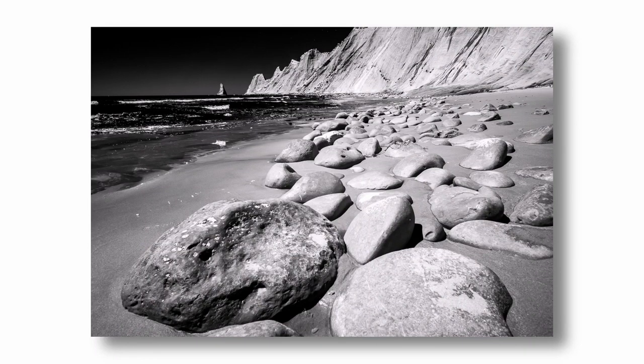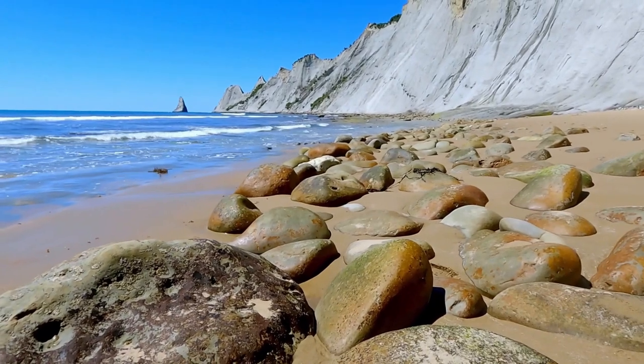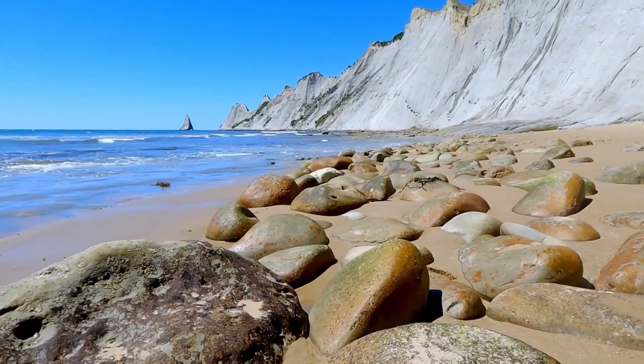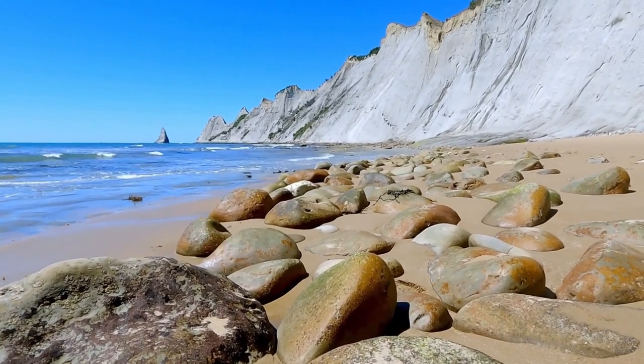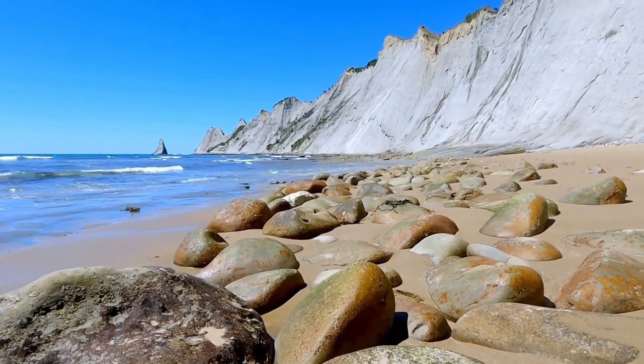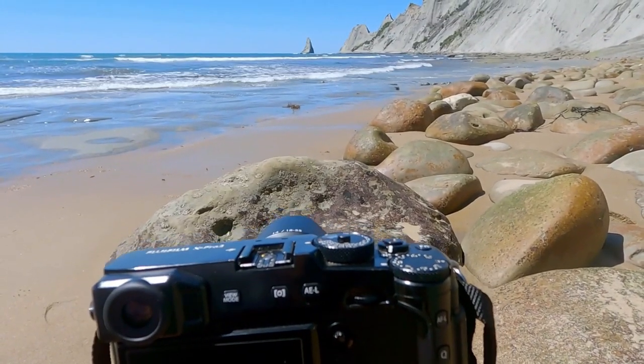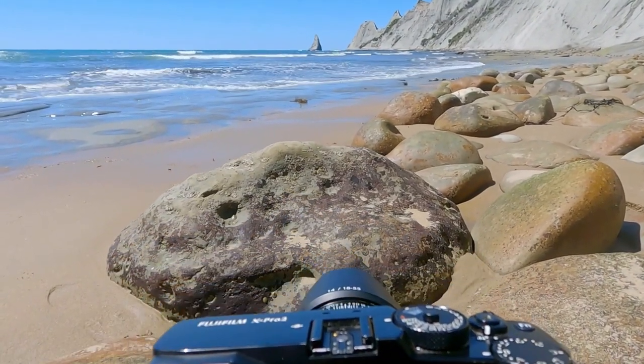Oh, mate, seriously. I'm trying to get the camera as low to the ground as I can, but still have the pinnacle poking through. I haven't got a tilty screen, and I'm in quite a tight position here, so I can't really see what I'm pointing at. So it's a little bit of hit and hope. That big rock there on the left-hand side, I just want the top of that to break the ocean horizon. Otherwise, it looks a bit naff.